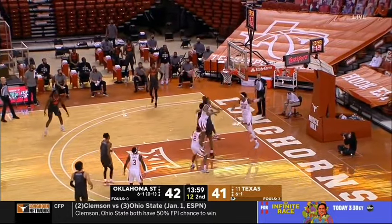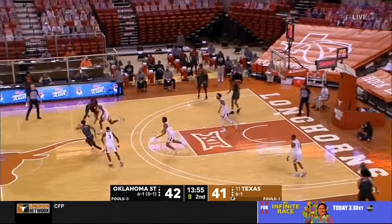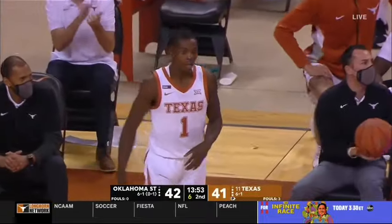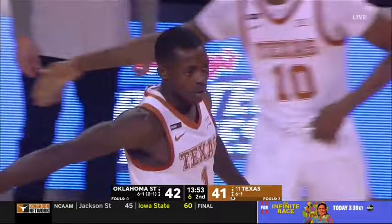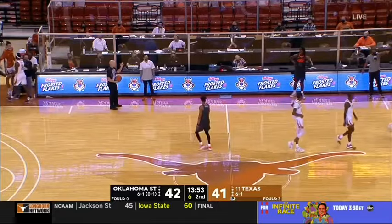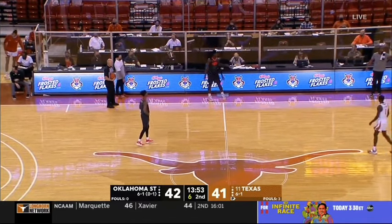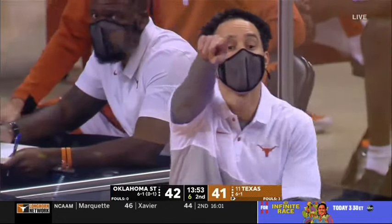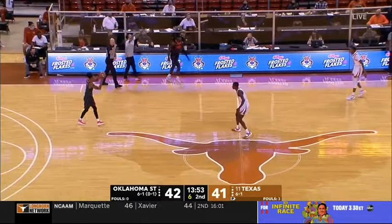Of course, Moncrief rejected by Kai Jones. Cunningham will try to save it. Andrew Jones picks it off, but it's out of bounds, and it will go back to Oklahoma State. Yeah, this is an execution and a big possession here with only a one-point game because you only got 6 seconds on the shot clock. Texas struggling here of late to keep OSU from around the basket. If I'm Texas, I space guys and try to force the jump shot.